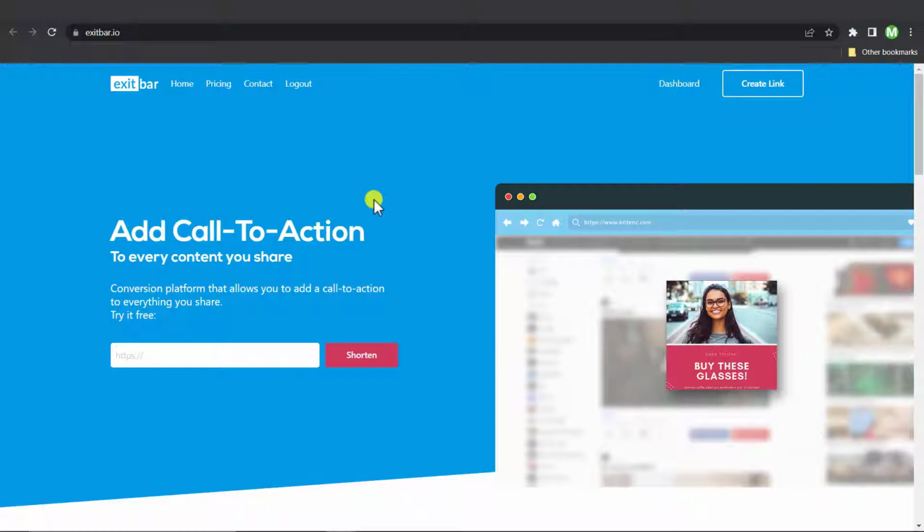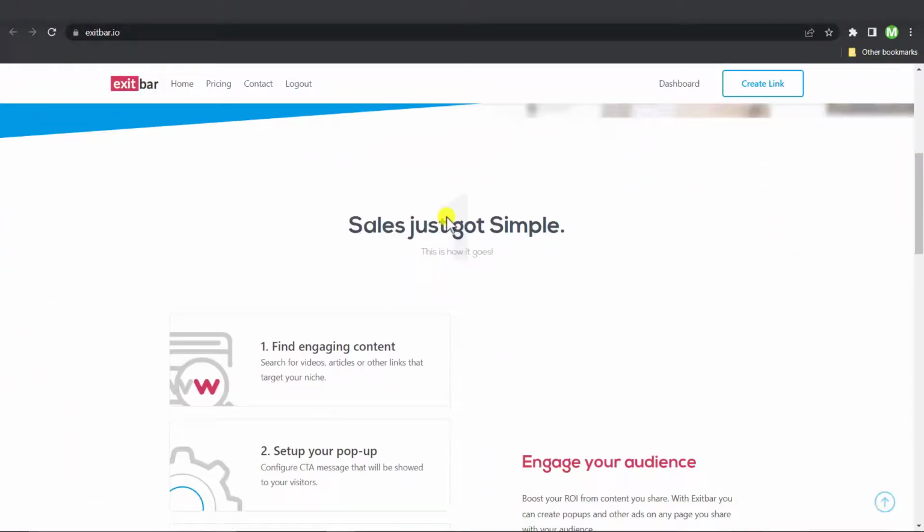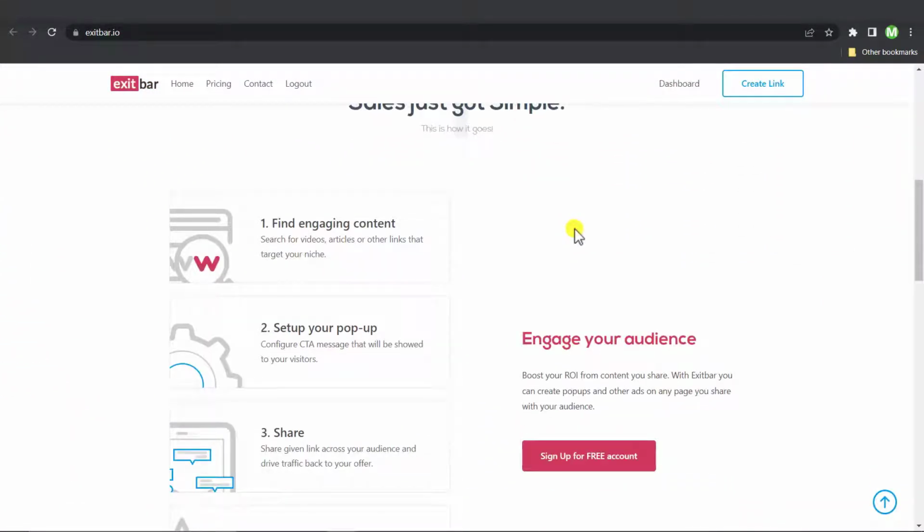exitbar.io. And this is not the last website that we'll be using, so just stick with me. There are other websites that we'll be using. But the reason ExitBar is so effective is because basically it's a free tool that allows you to create a call to action for free. So basically you can create your own call to action with your own links in it. And this is really important for this affiliate marketing strategy. And it can actually get you a lot of sales.